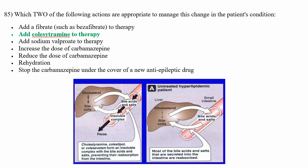Rehydration. So rehydration can help manage patients with symptoms like nausea and dehydration. And ironically, down the line, if she does start to suffer because we've given her cholestyramine therapy and her diarrhea gets too severe, then we might consider rehydration. But hopefully, and most of the time, although diarrhea is a side effect, it's usually not severe enough to be causing dehydration in the patient. So in this particular case, there's no reason to think that she needs rehydration, which gives us the second correct answer, which is actually stopping the cause of this liver damage, which is to stop the carbamazepine under the cover of a new anti-epileptic drug.